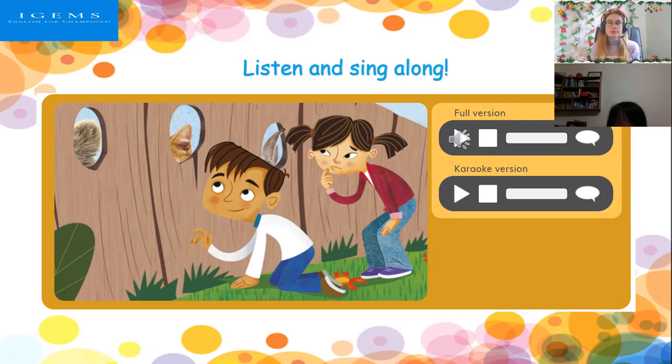Can you guess? It's a bear. Yes. Roar! A bear.